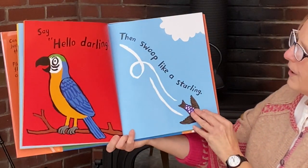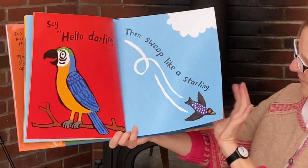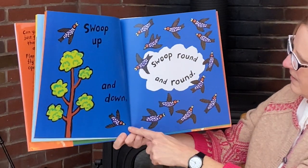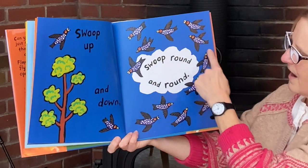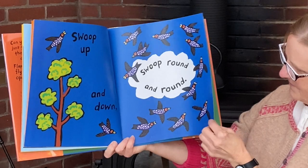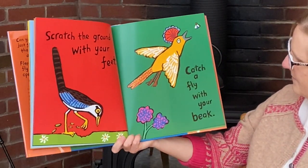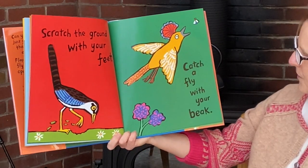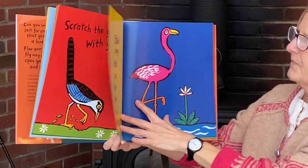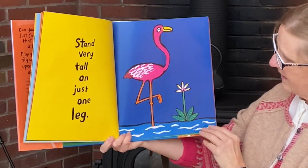Say hello, darling, and swoop like a starling. Swoop up, swoop down, swoop round and round. Scratch the ground with your feet. Catch a fly with your beak. Stand very tall on just one leg.